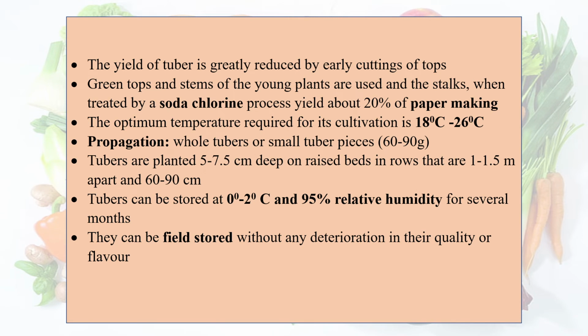The yield of tuber is greatly reduced by early cutting of tops. Green tops and stems of the young plants are used for the stalk. When treated by the soda chloride process, they yield about 20% for paper making. By treating with this, we can get 20% for paper making. So this point is also very important.